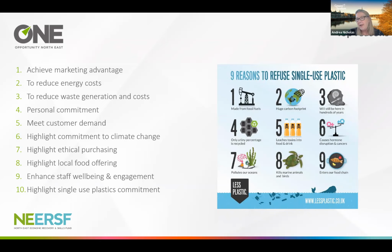They want to highlight their ethical purchasing approach, and the local food is significantly important, and we've seen a massive growth of that in the last few years. But there's also social aspects around enhancing your staff well-being and engagement, and that single-use aspect, which I talked about earlier on, that legislation is going to look at as well. So there's many different reasons why people come to it, and there's not one overarching. It really does come down to what you do within your business and what your clients and your customers and your suppliers are asking for.